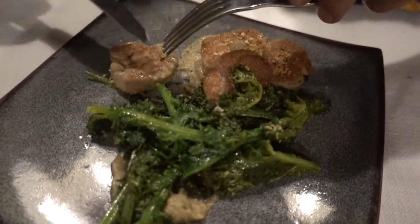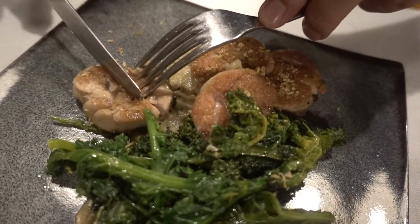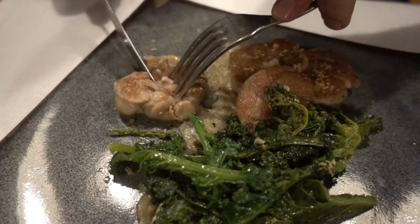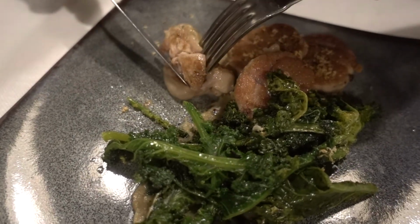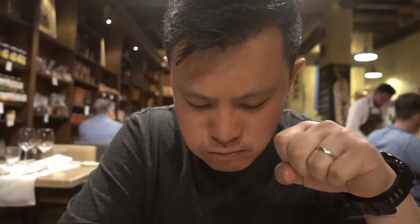I have never eaten sweetbreads before. Until today, 2 times in a row. Oh, look, it's medium rare. Oh, wow. It's fibrous. It looks chipotle-ish. Mmm. But the more you chew, the more gamey you get. So which part of this is the sweetbread? It's an organ. Oh, and which part of the organ? Whose organ?